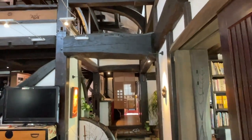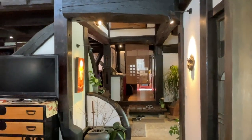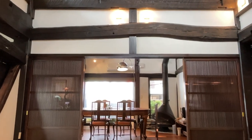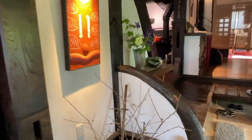Snow country. Wow, they're big. Next time too, please. We're at the office now. We're Toda Komuten, and this is the head office. What kind of company? It's like a builder. A builder. Oh, wow, wow, wow. Like a kayak-san. Wow. Oh, this bamboo, I forgot the name of that bamboo.